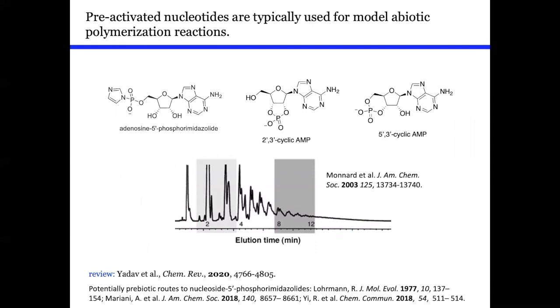Polymerization of nucleotides has most often been studied with pre-activated building blocks. And the most commonly used of those are phosphorimidazoles, shown here on the top left. The cyclic phosphates, 2',3'-cyclic nucleotide or 3',5'-cyclic nucleotide monophosphates, have also been studied for polymerization. In the absence of a template molecule, these activated nucleotides will oligomerize, but only poorly, and generally produce short, linear, and cyclic oligomers. Also, there's an issue of regioselectivity. Typically, these reactions, in the absence of a template, give a mixture of the 5'-3' and 5'-2' phosphodiester linkages. These reactions can be promoted somewhat in the presence of certain metal ions.